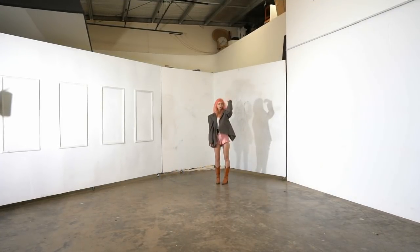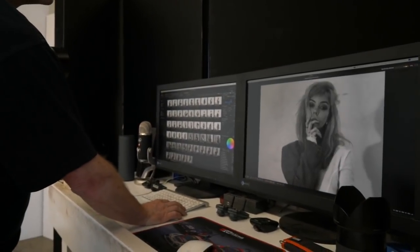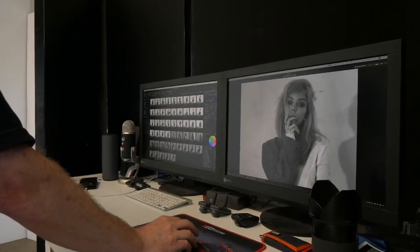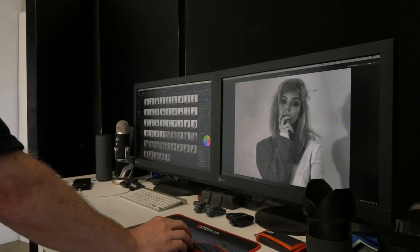Cool. Just checking. I'm the world's worst chimper, but we need to look at our pictures. That's so pretty. We need to look at our pictures and decide, is this what we're liking? Is this what we're going for? In fact, that's looking really, really nice there.